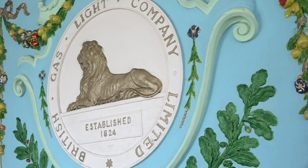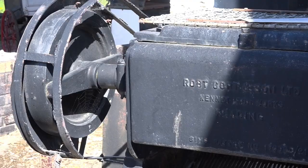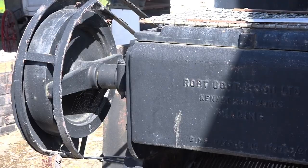This is what makes the Fakenham Museum of Gas and Local History so unusual. Well, Fakenham's a very rare and unique surviving example of a gasworks in England, and this is what you would have got in almost all of England's small towns and even large villages. So it provides a link with history, and it's important for people to know where their energy comes from.